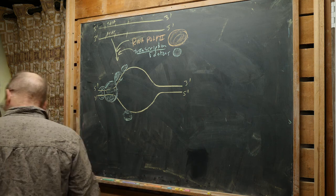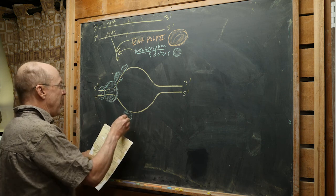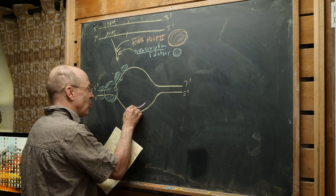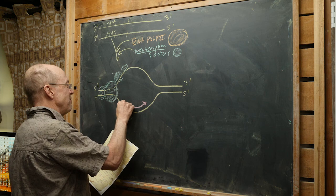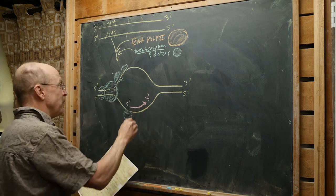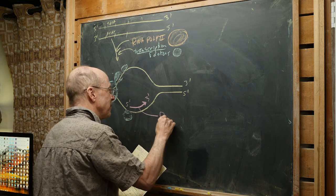So, there we have this process. Then, what's that beautiful piece of red? We're going to actually start right here, and we're going to show the making of our RNA transcript from 5' to 3'. This is our young RNA transcript.